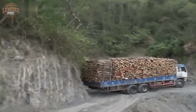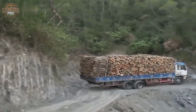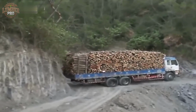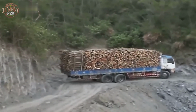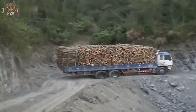On the winding mountain pass, the curves seem to challenge the perseverance of the bulky trucks. Each time they turn, the truck bed tilts along the slope, causing the logs to shake as if they were about to spill out. The forest warriors continue to move forward, completing the task of bringing the logs safely to the factory.